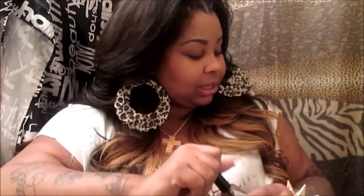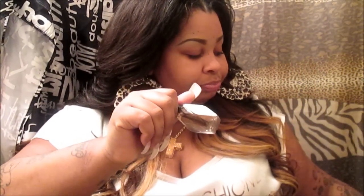I like to use the nail polish part here just so that I don't brush out my fading. The nail polish brush just allows you to polish it here, and then you can use the rest to make sure that your eyebrows are laying down like they're supposed to.